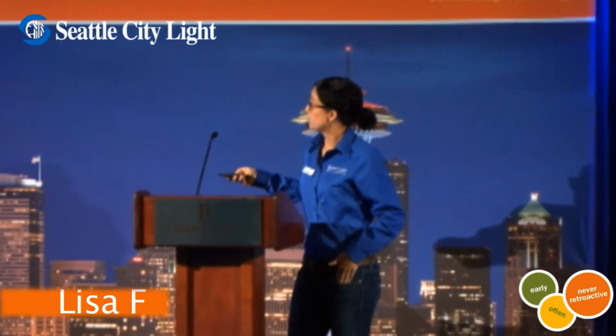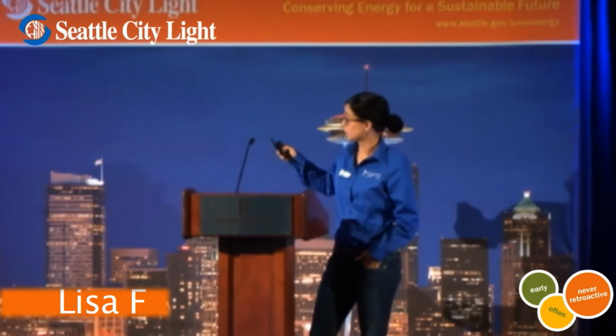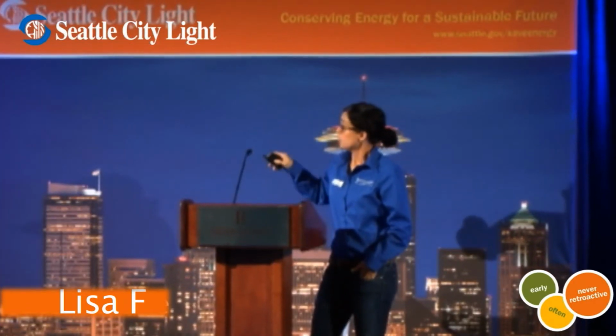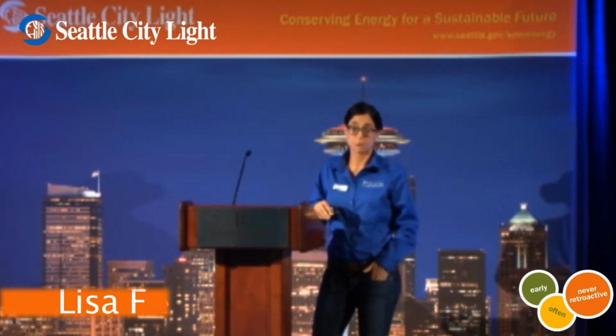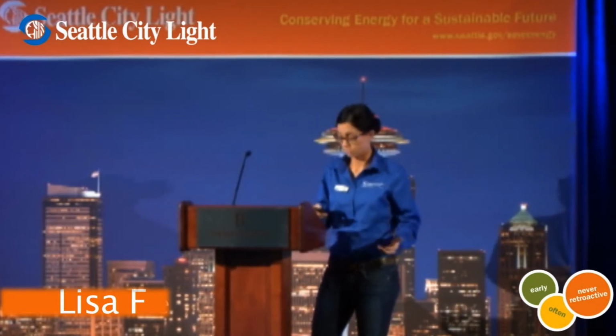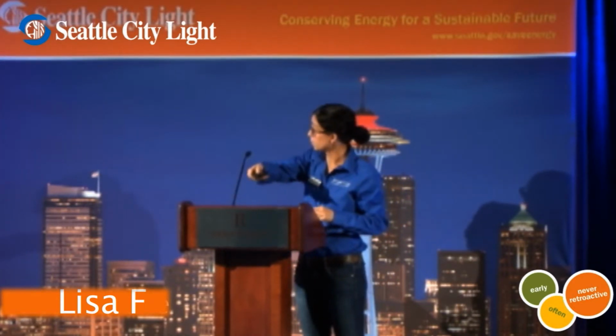And then over here, you're going to see program selection, and Art mentioned the common area lighting program. You're going to check no on that because we're actually talking about the Energy Smart Services program, which is commercial retrofit for medium and large commercial buildings. I'm going to go a little bit quicker.